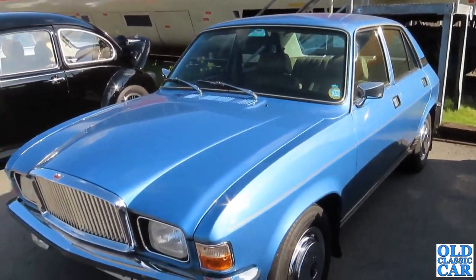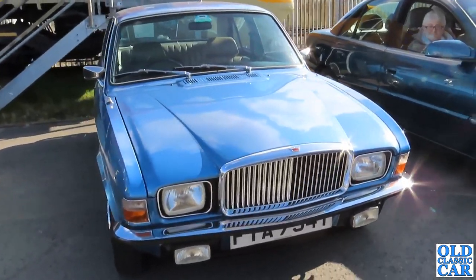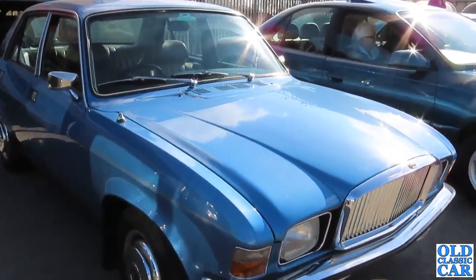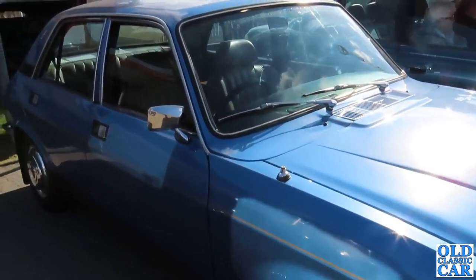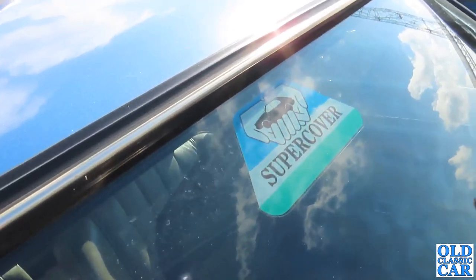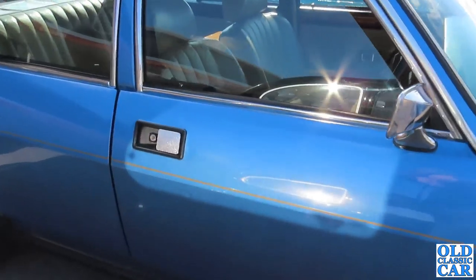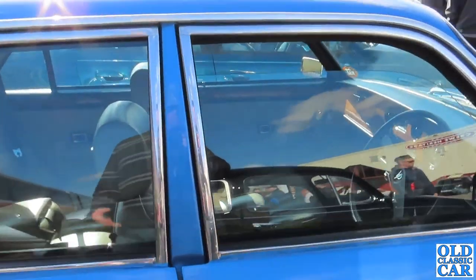The VDP 1500 based on the Austin Allegro. Very eye-catching metallic blue. Super cover. Very plush inside.